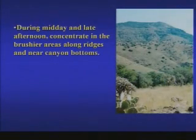Midday and late afternoon, concentrate in the brush areas along ridges near canyon bottoms. Once again, they're just trying to get into cooler areas, particularly earlier in the fall. If it's in January, during an archery season, or in December, sometimes you can catch these deer out in the saddles, wide open saddles, just sitting in the sun, bedded in the sun. And once again, it's cool enough that they don't have to worry about keeping cool, so they'll bed in more open country.